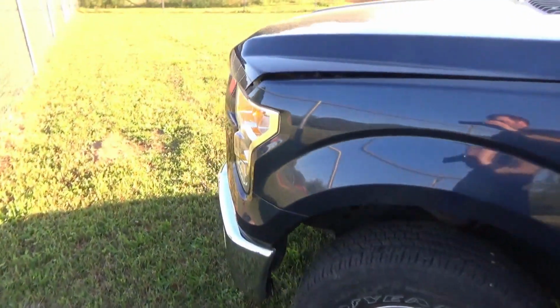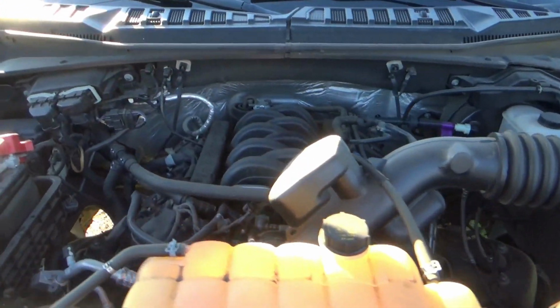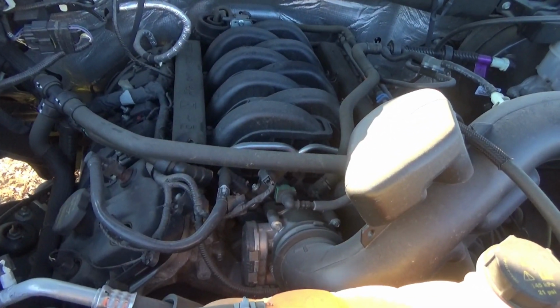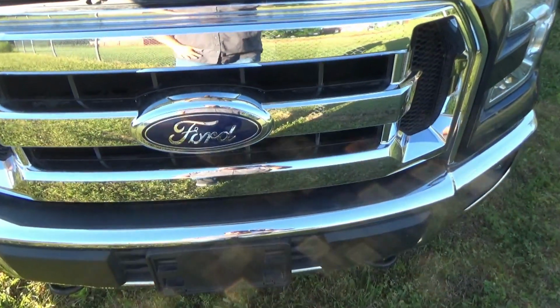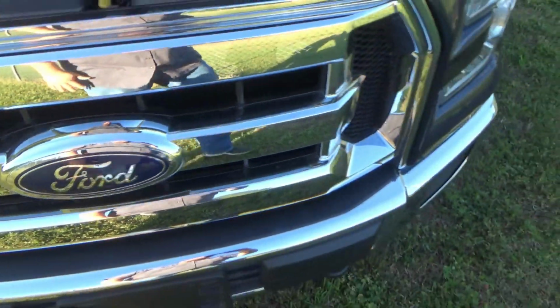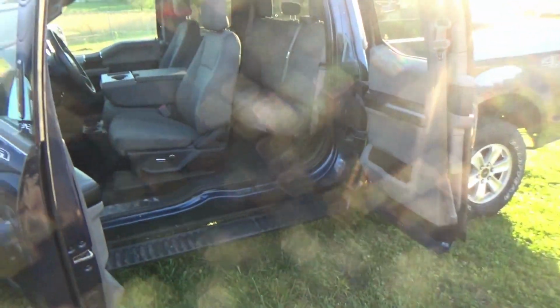Look under the hood here. Got the Coyote 5.0. This is one nice truck. Should make somebody a real good one. We're waiting on the state inspector to come and inspect it. Then it'll be ready to put on the market.